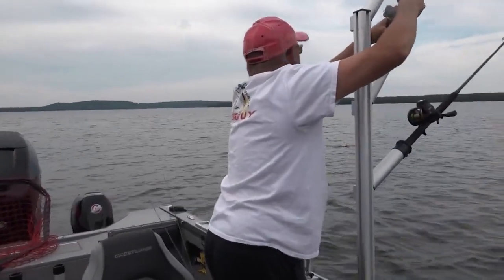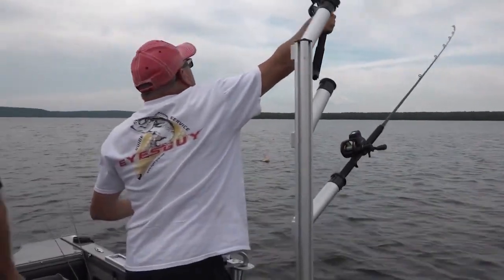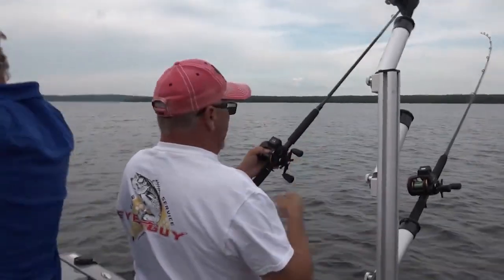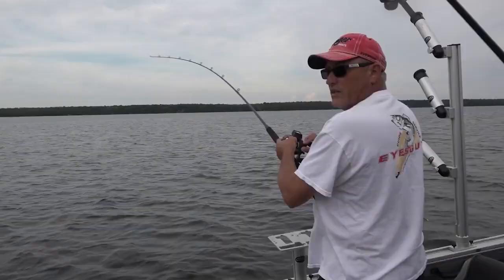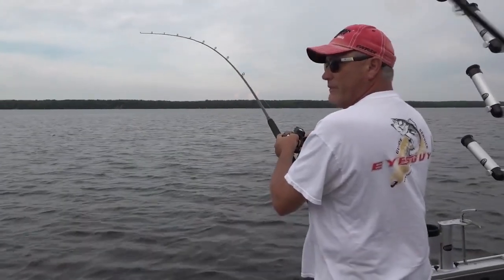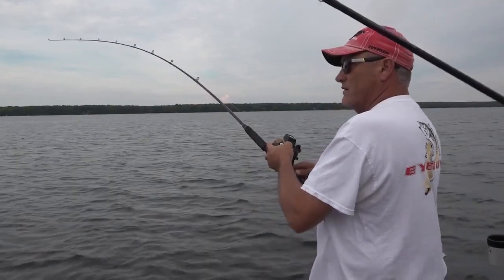Got him on. Outside board too, I think maybe. No, that one's been hanging. Go ahead, Tim, you got him? Yeah, do you want to take this inside one? Nope, you take it. And get it out of the way? You bet. There's some weight on this fish. I know. It might not be a walleye. It might be a... look at that. We'll take it. We'll take whatever.